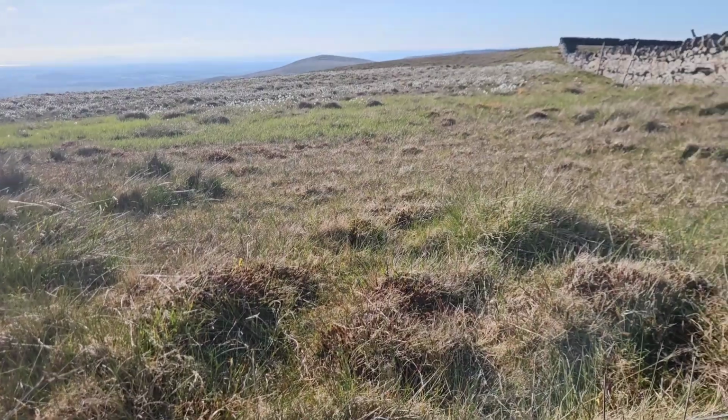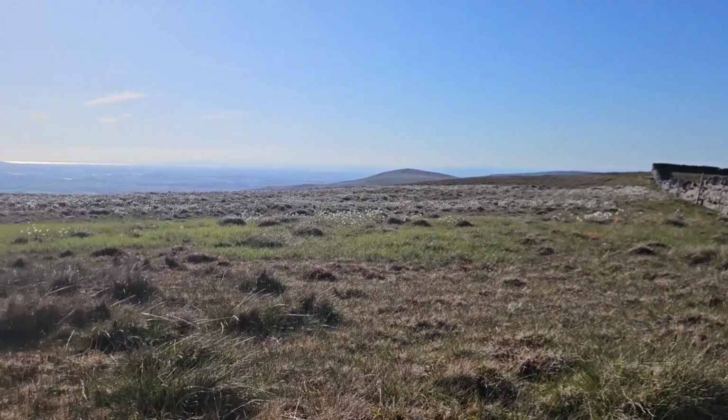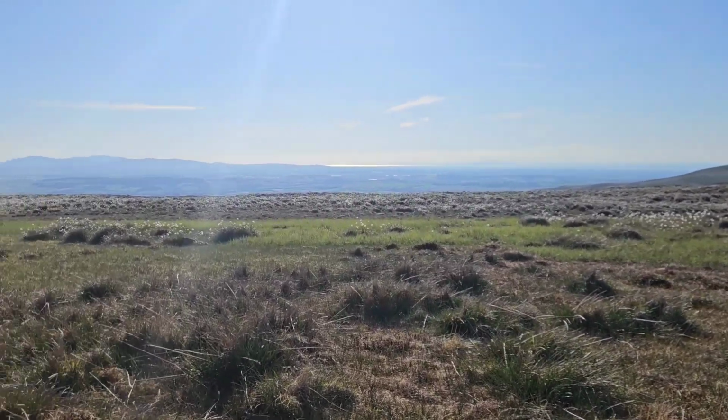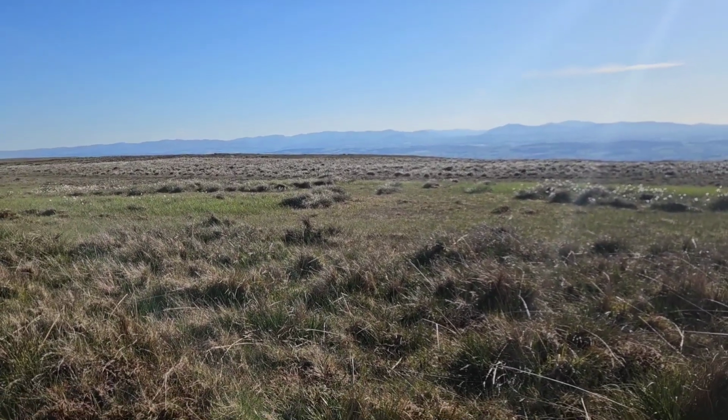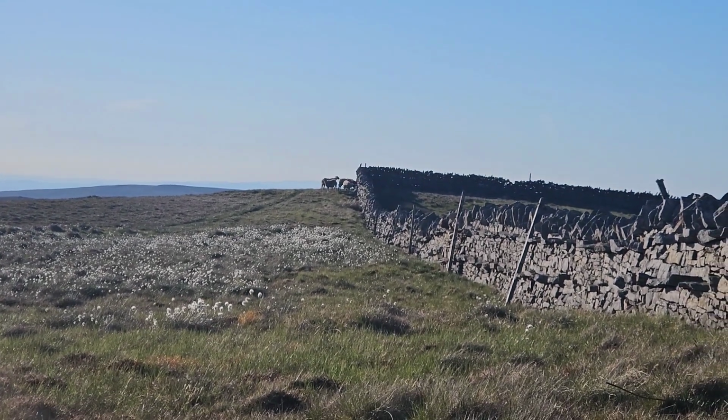I do have another flapjack. I've just had a flapjack and a protein bar. I have put me dinner to warm up on the wall. See if the sun will warm it up. Yay! I think the neighbours have come for a nose.